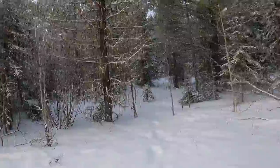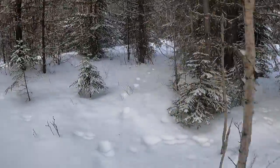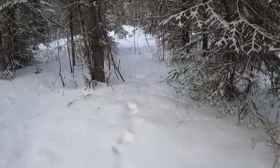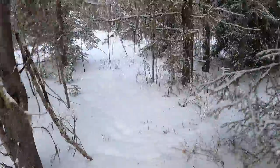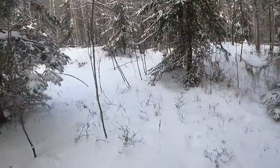It's about minus 20 out Celsius. Pacer's in with me. I just got to keep him close now. These are my tracks where I got a couple coyotes. Get that double in this area.